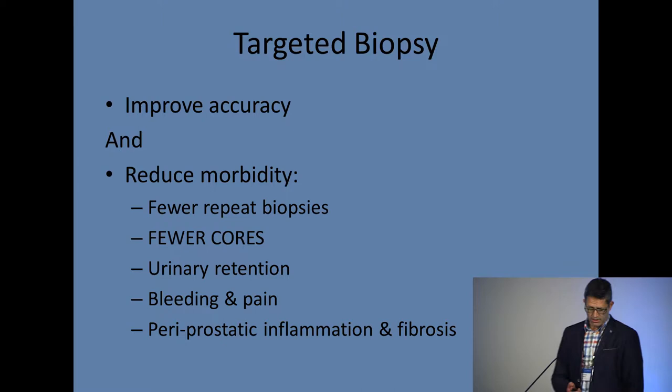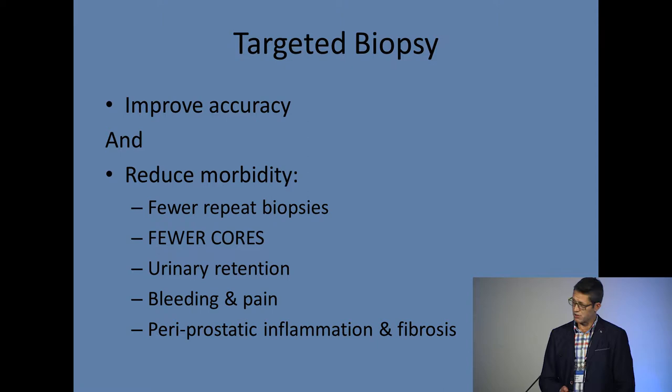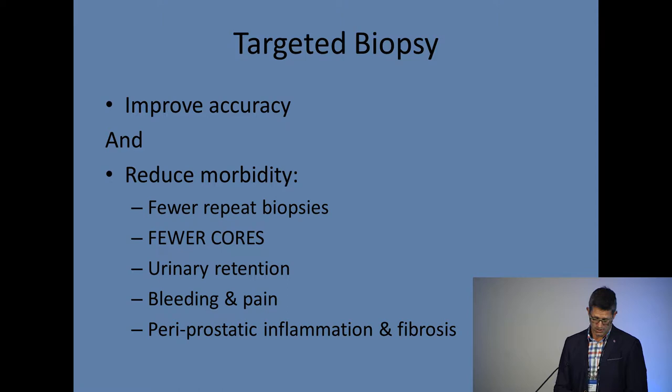So why a targeted biopsy? Well, it improves the accuracy of the biopsy and reduces the morbidity, and those are the two goals when we decided to embark on this program. The morbidity of prostate biopsy is related to the number of cores taken and the access, either transperineal or transrectal. So if we can do fewer biopsies, then the side effects of urinary retention, bleeding and pain, and also periprostatic inflammation are reduced, which has an implication later on if a patient has surgery.